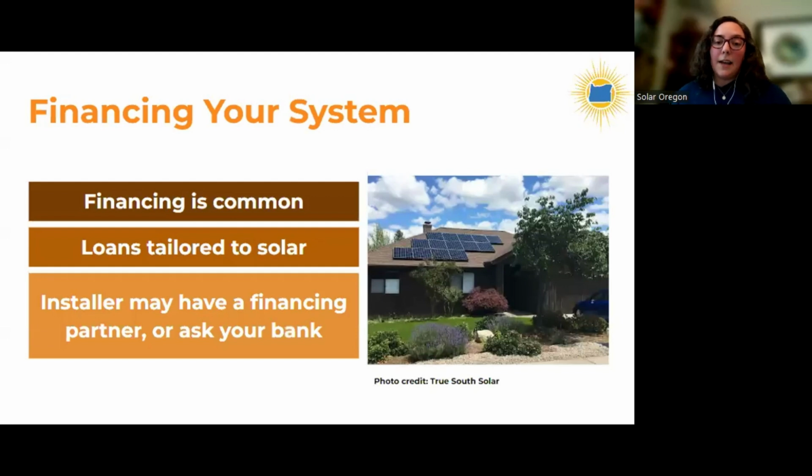So financing is common for solar because it is a large upfront cost. Some homeowners will obtain a loan through a bank they already have an existing relationship with. Some contractors partner with different credit unions to offer loans. And some of these loans may allow you to refinance after you claim the ITC or federal tax credit, which can help minimize the total interest you owe.